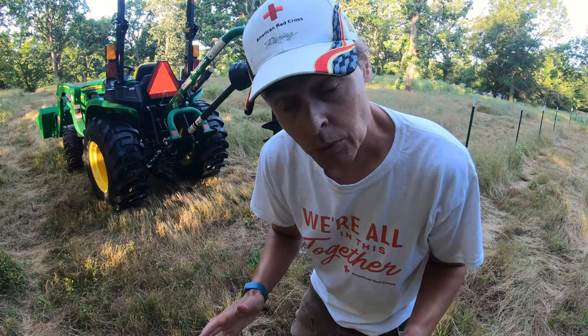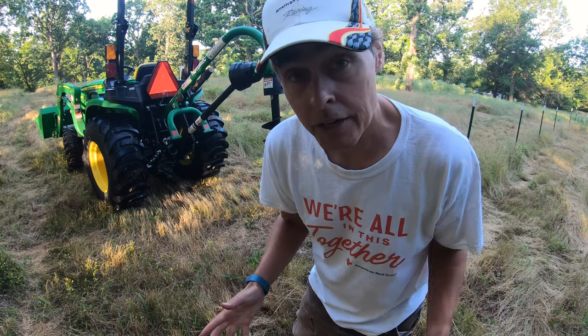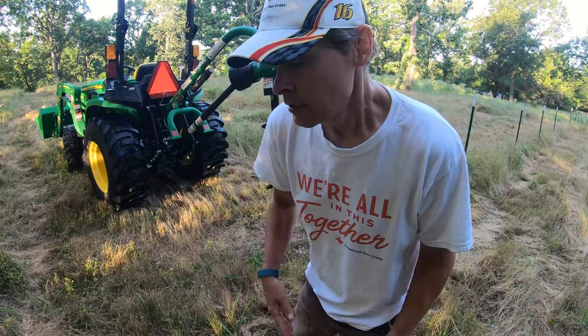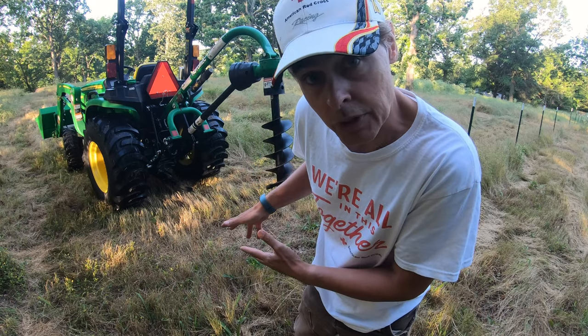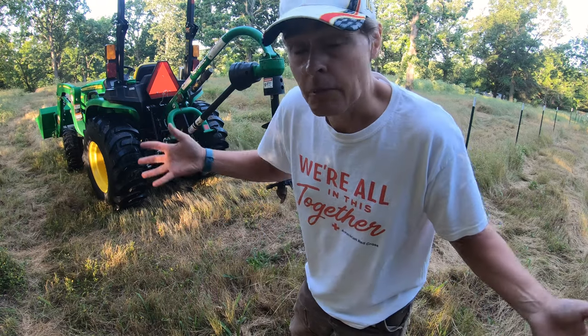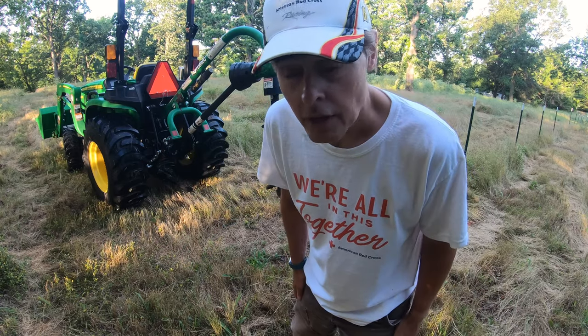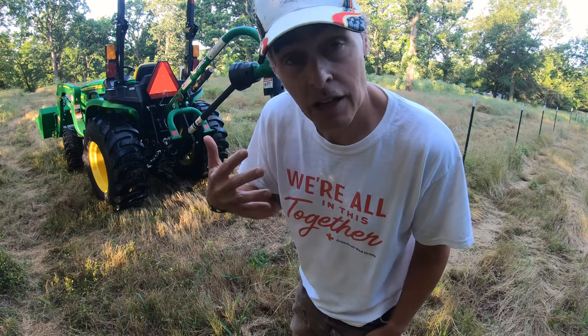Digging fence post holes is time-consuming and very repetitive. It doesn't make for really good videos. So there may be a few videos where I just show little snippets of me doing this. I don't know, maybe I'll do a whole video on how to do the fence post holes and all that, but it's not that interesting to me. It just takes a lot of my time.